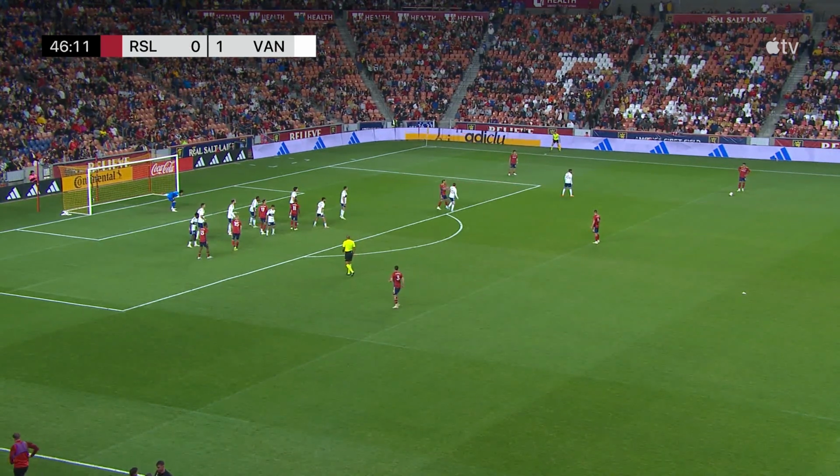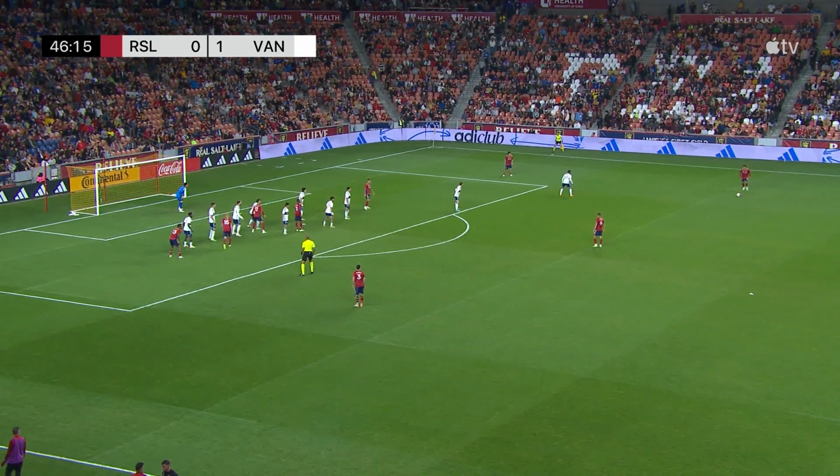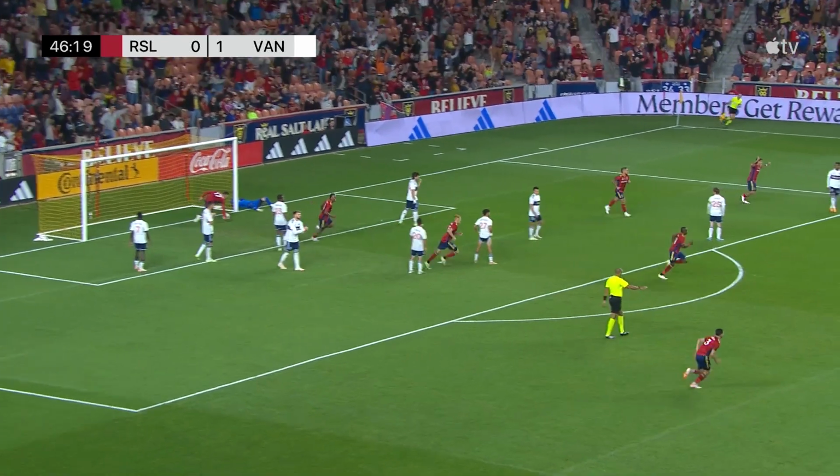Well, now he will look to go on the end of this. Be a decent free kick opportunity. Vera with it, whipping it in. Oh, he's done it.